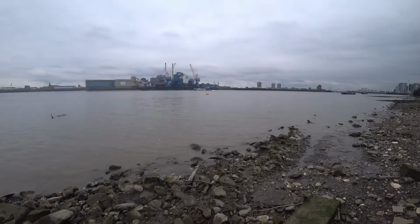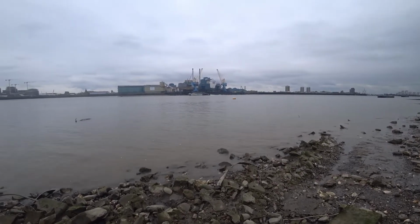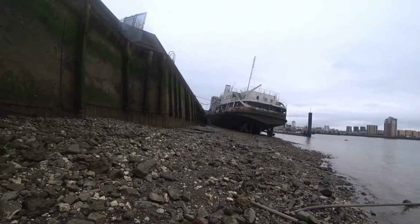What's that? A bit of driftwood. Isn't it? That means the tide's still coming. Yeah, the tide is coming in. Yeah, it's flowing in there. Is that the Thames barrier? Yeah.